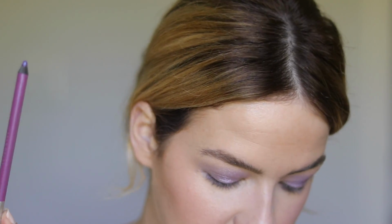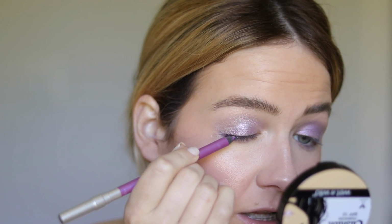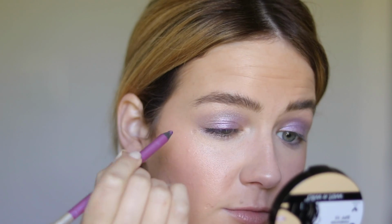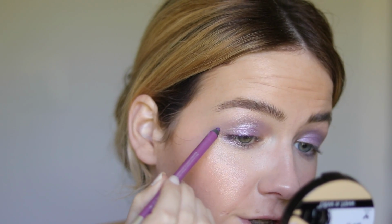This is the eyeliner I said I was using that isn't drugstore. It's from Urban Decay. It's called Asphyxia. I don't really like that name. It reminds me of 50 Shades of Grey. But it's kind of like a duochrome purple. So I'm going to use that as my eyeliner, and I'm going to do probably a little winged action here.